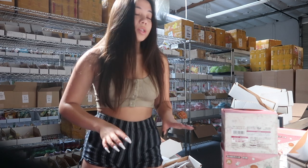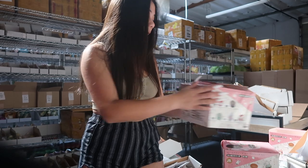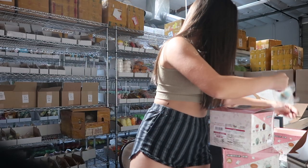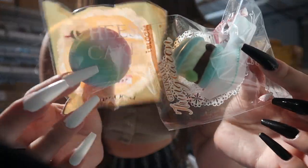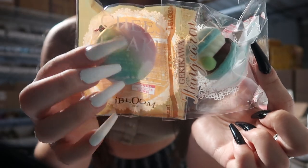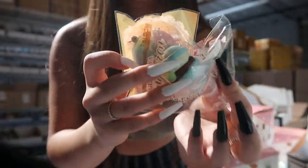Today's video is going to be kind of a fun, follow-me-along vlog style type of video. So I got a humongous iBloom supplier package with all the new September releases, including the mini sweets blind bag sets. Let me just show you a couple real quick that I've opened up. These are so cute. They're so tiny. Keeping some for myself as samples.